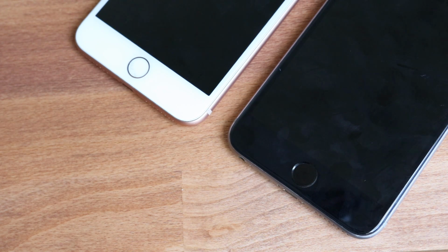But if you're in a pinch and you need something that's probably going to last you like another year or two, and you don't want to spend that much money on it and you don't really care if you break it or whatever, the iPhone 6S Plus probably would be a little bit better too. I mean, it's not going to kill you to keep it or to get a 6S Plus.